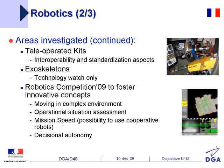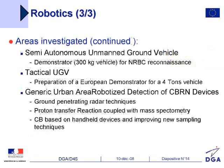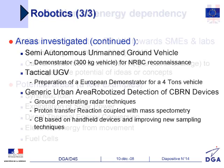decisional autonomy. Next slide. As I mentioned earlier, we have launched cooperation projects with our European partners. You can see on this slide 3 projects in robotics. The last one is already ongoing, and the 2 first are about to be launched. And all these 3 projects are conducted by the European Defence Agency. Next slide.